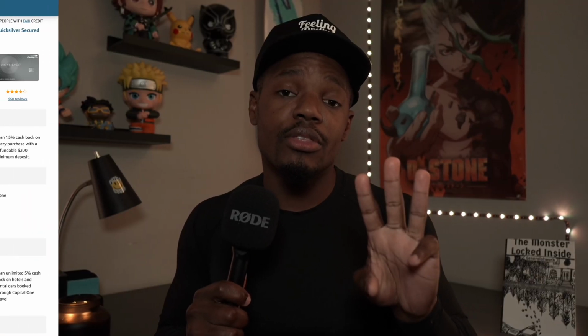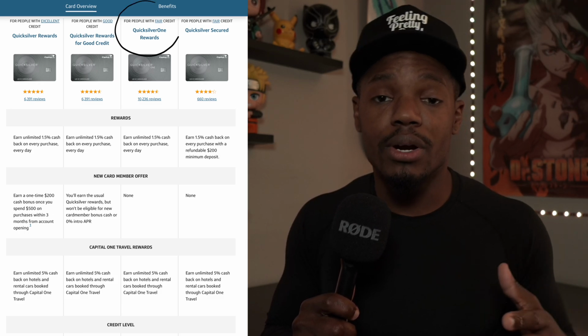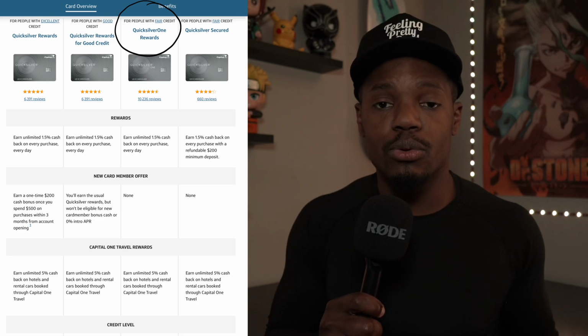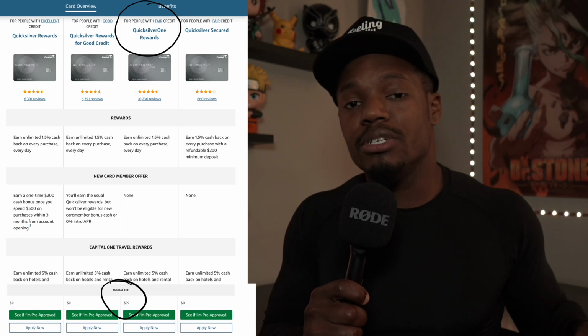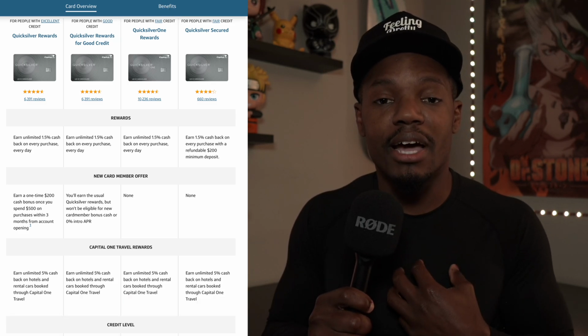But Capital One does offer 3 other cards in the Quicksilver lineup. They have the Capital One Quicksilver 1 card, which I would not recommend simply because that card has an annual fee of $39, which they have better cards. So I would just avoid that one personally. And this is not financial advice, this is just my opinion.